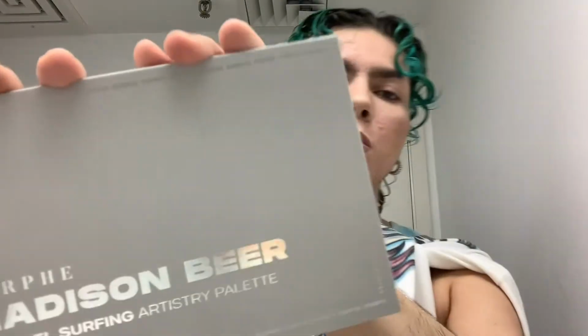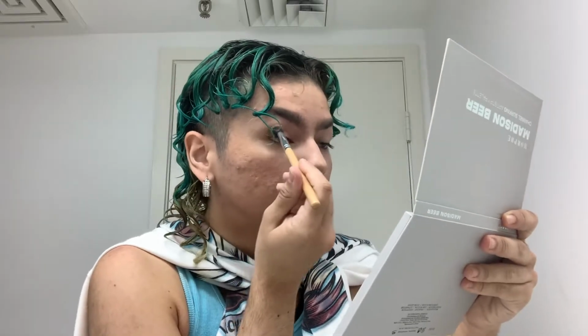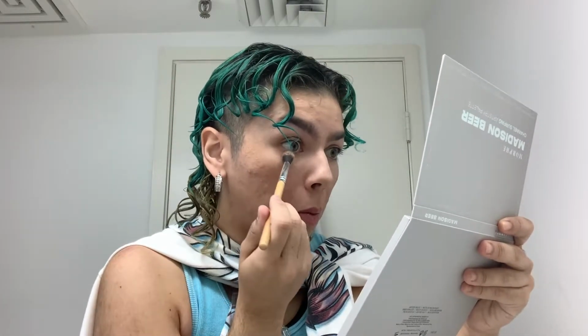Then I wanted to try the Madison Beer Morphe palette. I saw it had a lot of bad reviews. I'm using it just because this is like a natural look, so I'm going in with like a light brown in my crease and angling the ends upward to just lift my eyes a little bit.